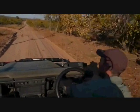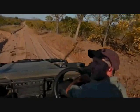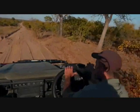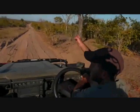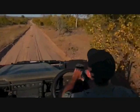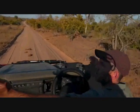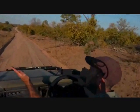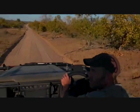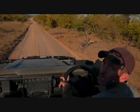Just going to ease my way along this road, just make sure that the Queen has not crossed south out of our reserve. And of course this road is our southern boundary, and what that means is that we can't go to the right hand side of your screen, but you can see that there's nothing stopping the animals coming and going as they please. Right, speaking of Brent, let's go across to him and find out what's going on at Cheetah Plains.